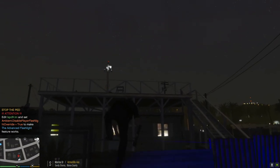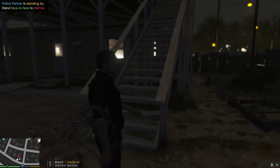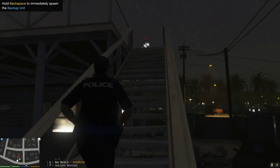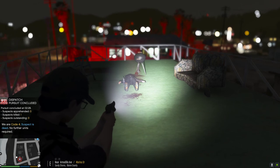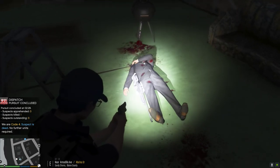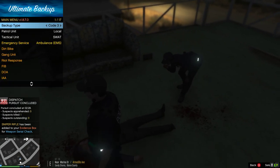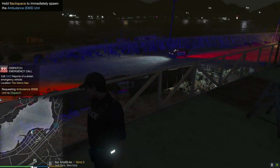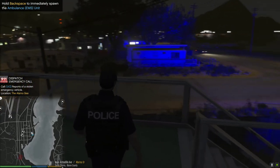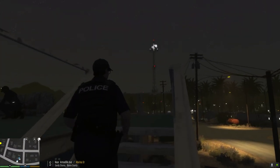I'm gonna climb over. He's running. Dispatch, suspect located. We'll see you engage. He's down. Clear. Alright, let's get an EMS out here. An officer in need of assistance. A stolen police vehicle. We get EMS en route. We'll go ahead and search the body while we're waiting on EMS.